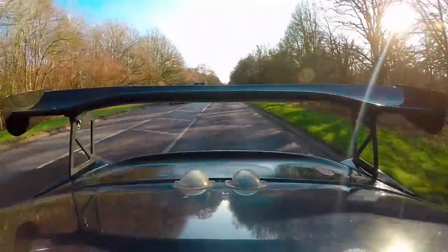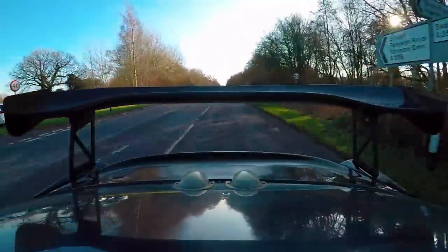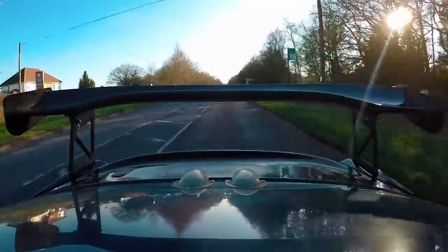Do you have any other cars? Is this your only car? I've got a works van that I use, and my missus' car as well, which is a 4x4. And how regularly do you drive this, would you say? I try and drive it every few weeks, even if it's just a little run on the road. I try and do at least one track day a month. So it does get more in the summer.